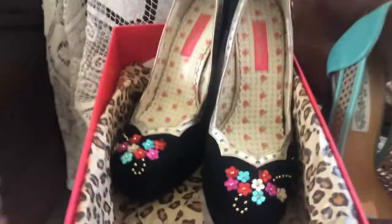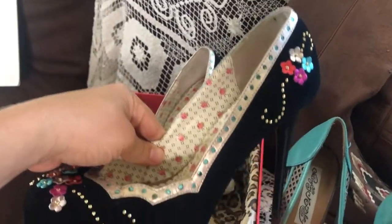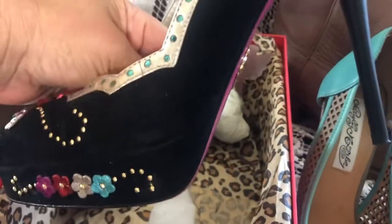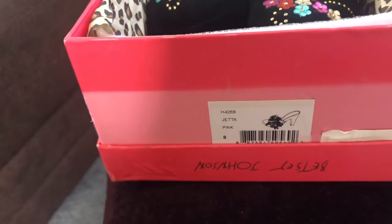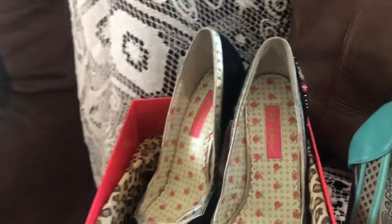So these are some Betsy Johnson shoes. These are really, really unique. I love these. Lots of cool designs on these, little flowers, little studs, just beautiful. Really good condition too, and they've got this cute little pattern on the sole. They definitely show a little wear, but they're in good shape, and they come with the box. And I priced those on Poshmark for $75.